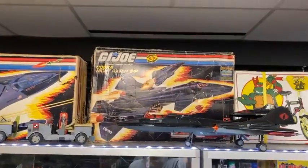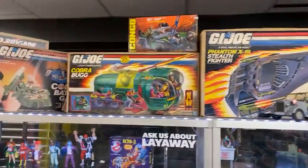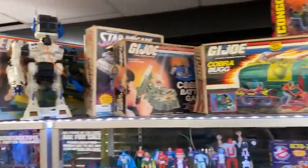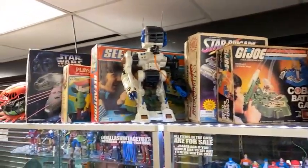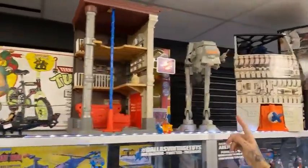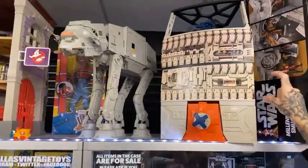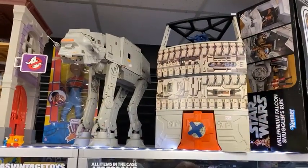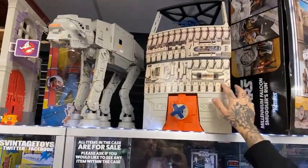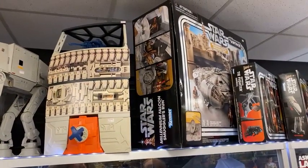We added the Night Raven box, the Phantom Stealth Fighter. What's over there? The Bug. Yep. Some a game. Power Fighter, or the Star Brigade. And then y'all put out a Death Star too. A Fenton. AT-AT. Yep, a very nice Death Star, just missing the center support beam. It stands, other than that, it's perfectly fine. Easy piece to find. Y'all got a smaller Millennium Falcon, Brad. A what? Smaller Millennium Falcon than that. I know. Oh, wait, here's one right there.